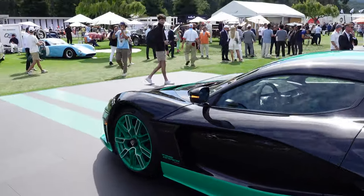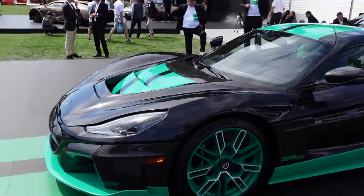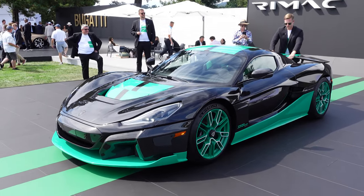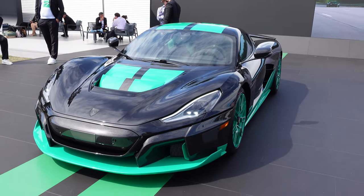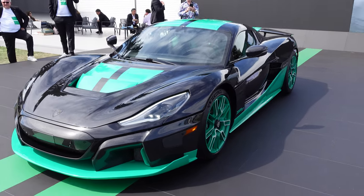Not sure how many they are making of this, but it is pretty cool nonetheless. It's a huge achievement for Rimac. Obviously, it's still a pretty new brand, so to go out and set a lap record like that at the Nürburgring is quite the statement. And the black and green is a really striking livery too, actually. I don't know what you guys think about that, but I think it looks quite cool.